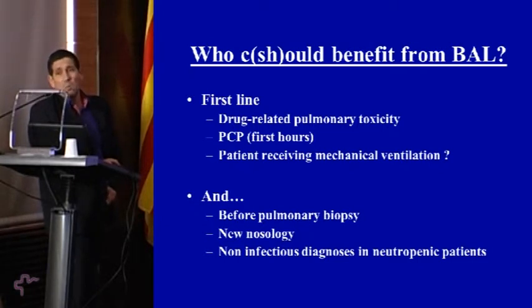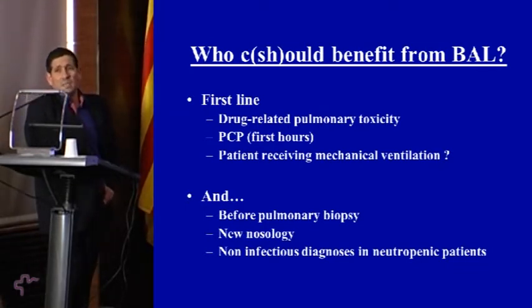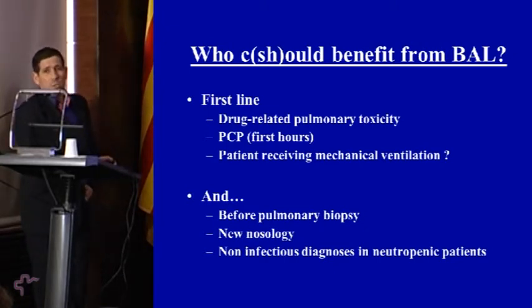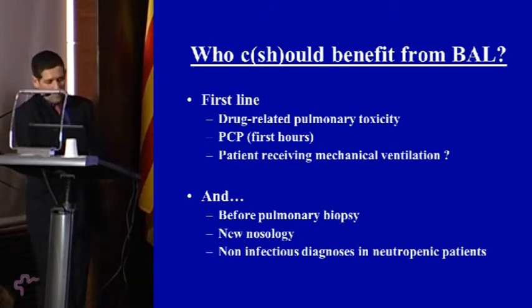And some say, well, when the patient is intubated, there is no harm in doing a BL. This is maybe true, but if it's not harmful, I think it is not useful either. And I think it is very strange to send patients to a pulmonary biopsy without doing a BL. We have new diseases that are described, and new emerging fungal infections, and we should use BL for these new types of disease. And for non-infectious involvement, we should also keep a BL.